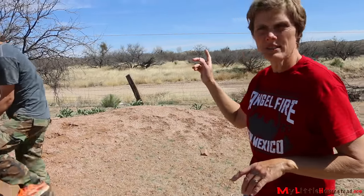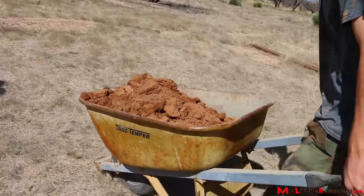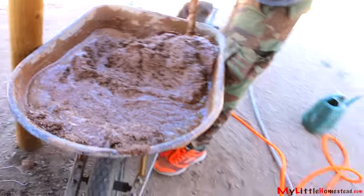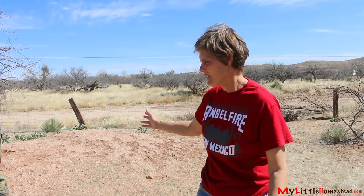Cob is a material of choice. His grandparents had a septic dug, so they needed a place to put the dirt, and we said, oh yeah, just throw it on our property. A few years later, we started building these buildings and doing cob, and we came back and looked at this, and sure enough, this wasn't clay. So we've got this big clay pile that we've been using for years. We use a mixture of sand and clay.